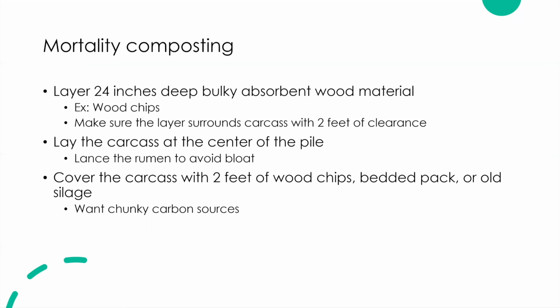But for mortality composting, the idea is that you want to layer about 24 inches deep of bulky absorbent wood material, like wood chips. And you're going to put that down on the ground. And depending on the size of the animals that you have, if you have a cow versus chickens versus goats, whatever it may be, pigs, that would determine kind of how big your pile itself would be. But on the bottom, you want to make sure you have at least 24 inches. And you want to make sure that you have about 2 feet clearance of that wood material around the carcass itself.